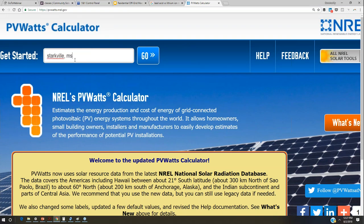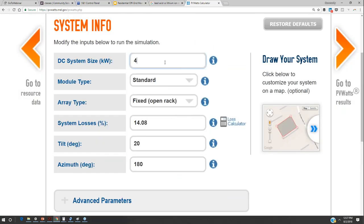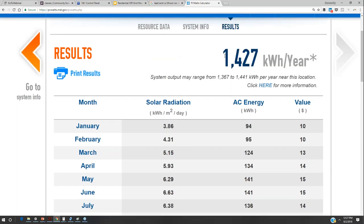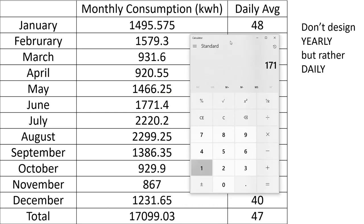I'm going to put in Starkville, Mississippi. And in this case, with PV watts, what I recommended yesterday was to do a 1 kilowatt solar array just to keep the numbers there, because it's going to be a conservative estimate. And what we can see is 1 kilowatt produces 1,427 kilowatt hours a year. I go back to his month-by-month electric bill, and I see that he uses 17,100 kilowatt-hours a year. So I take my calculator, and I go 17,100 divided by 1.4. To do a net-metered solar array, he would only need a 12-kilowatt system.